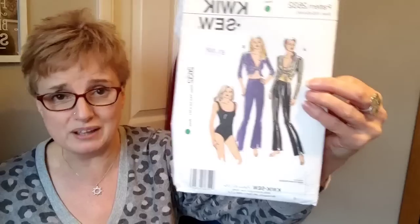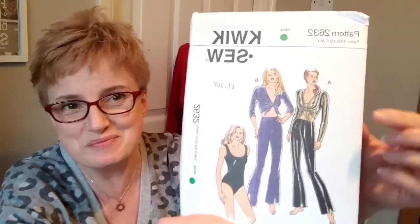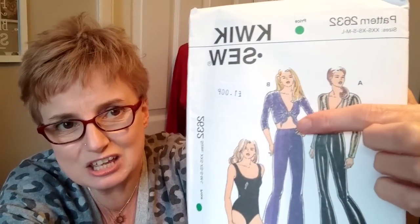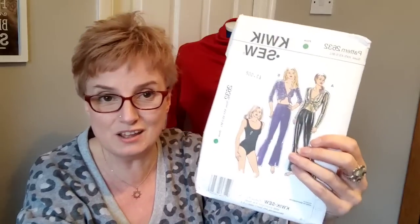Now, with herself in mind, can I just put you at rest? I am not wearing this outfit. But it's really cute. The line drawings are rubbish on the back, but it's got a cute tie top there, like a leotard thing, and obviously these trousers. That's the line drawing on the back. And so I said, oh yeah, go for it. How cute is that? Have a look into it, have a look at some fabric.